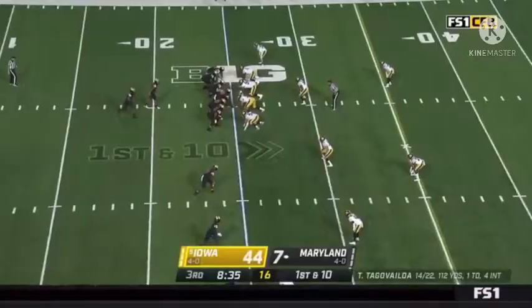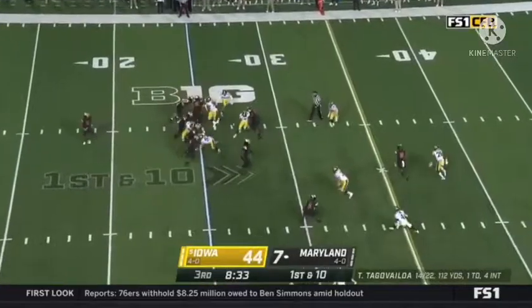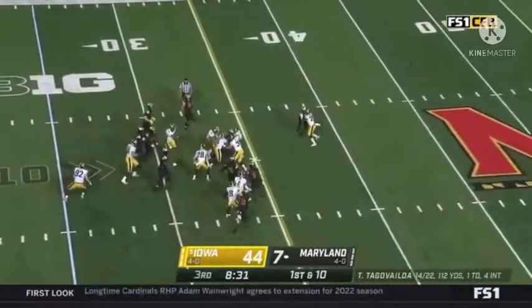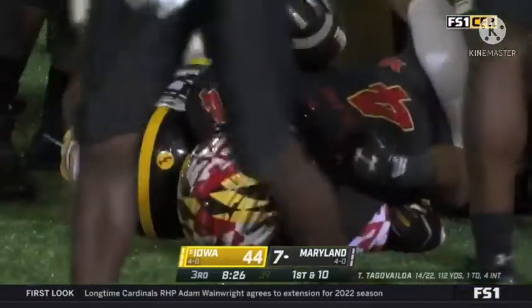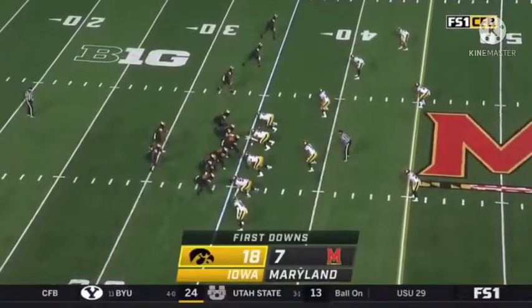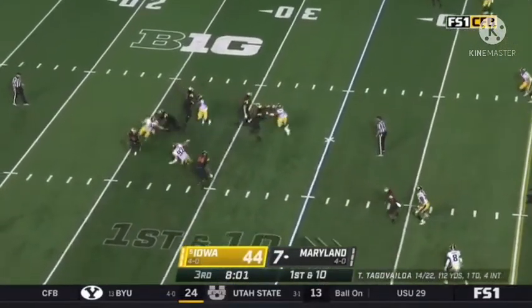Yet again, Isaiah Jacobs is in the backfield behind Talia. And there he goes. Near the sticks, he's close to the first down. Maybe right on the number. A lot of coaches now are putting their best players on special teams. That's only Maryland's second first down since the first quarter, by the way.